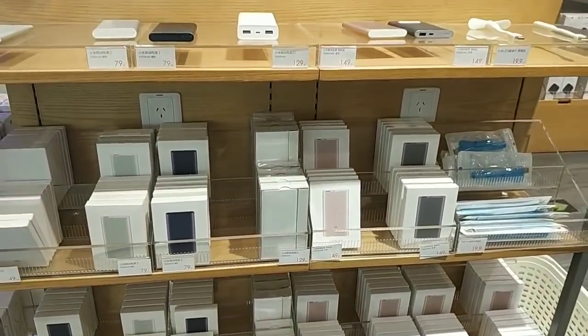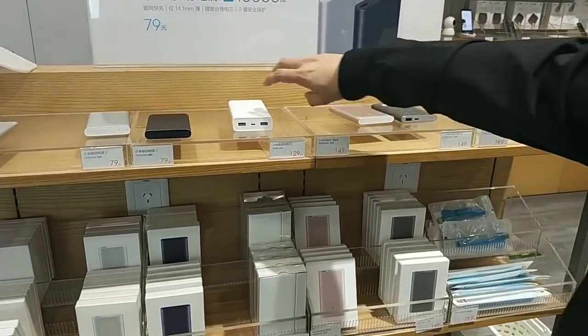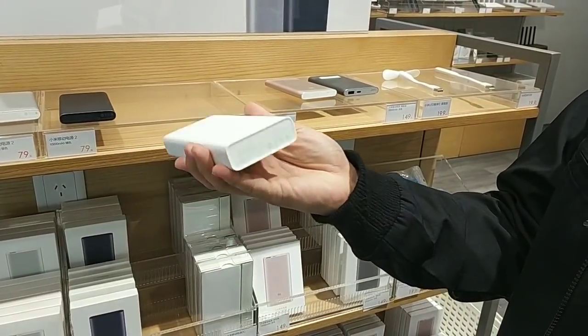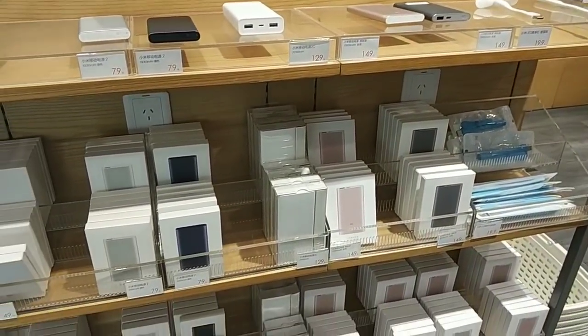Okay, here is the power bank. This one is the newest version 2C of the 20K power bank. It supports Qualcomm Quick Charge 3. Okay.